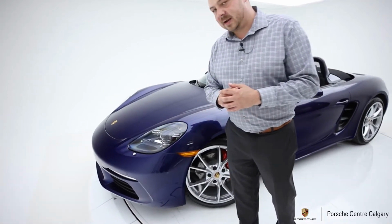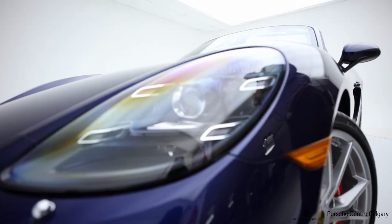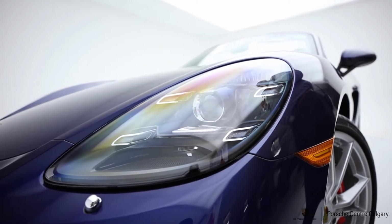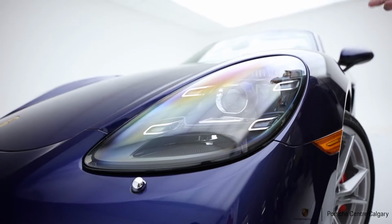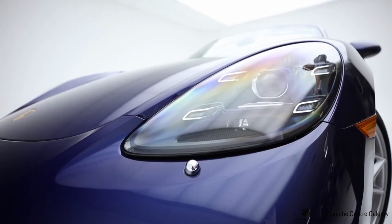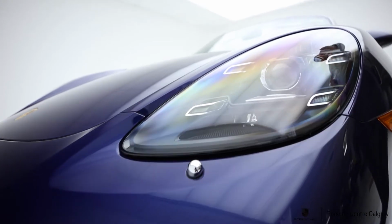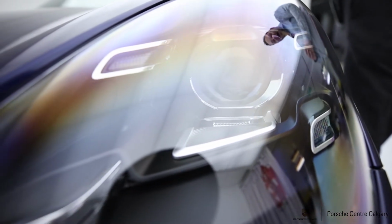We went ahead and added the upgraded PDLS Plus headlight. That stands for Porsche Dynamic Lighting System Plus. So this is a very active headlight. It's gonna do automatic turning for you and move with your driving and a lot of other safety features. It's a very good looking light, but it's also very safe and helps illuminate the road for you.